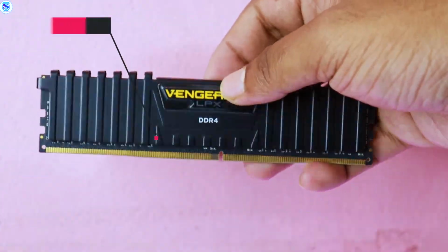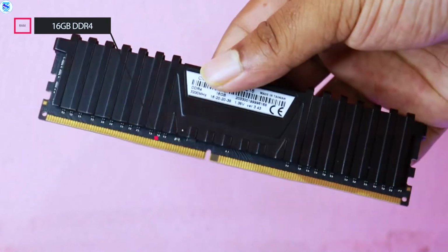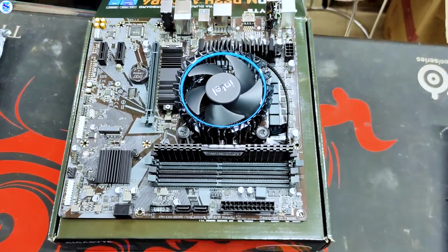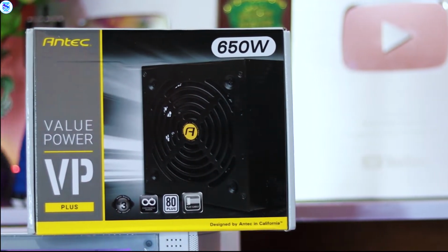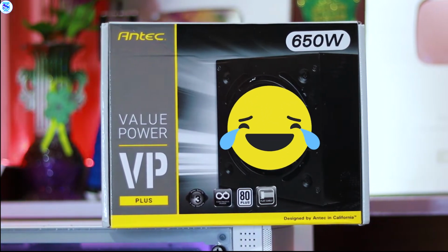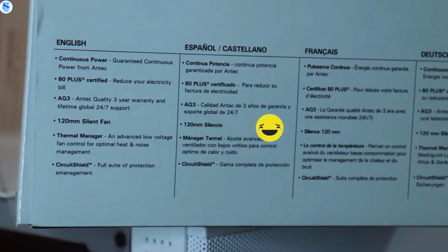By the way, I have bought Corsair 16GB DDR4 RAM, which is enough for me, but in future I will add another 16GB. I tried to buy a Corsair or Thermaltake 80 Plus Bronze certified power supply, but unfortunately I did not find it. As a result, I had to buy an ANTI-PIRACY brand 650W 80 Plus certified power supply.